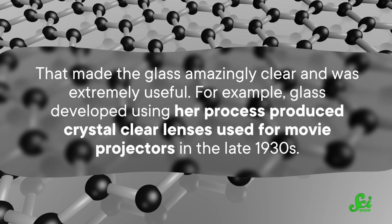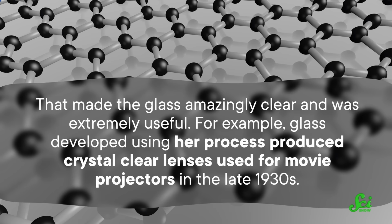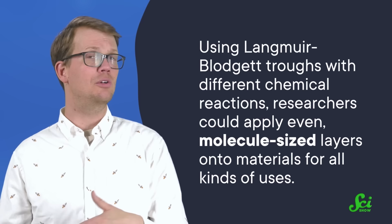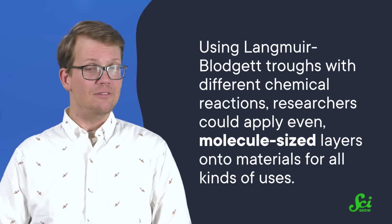For example, glass developed using her process produced crystal clear lenses used for movie projectors in the late 1930s. The same kind of lenses were even used in the periscopes built for submarines and spy planes in the Second World War. But Blodgett and Langmuir's research on monolayers wasn't just confined to glass or even a particular chemical process. Using Langmuir-Blodgett troughs with different chemical reactions, researchers could apply even molecule-sized layers onto materials for all kinds of uses. Basically, a kind of Swiss Army knife of nanoscale engineering.